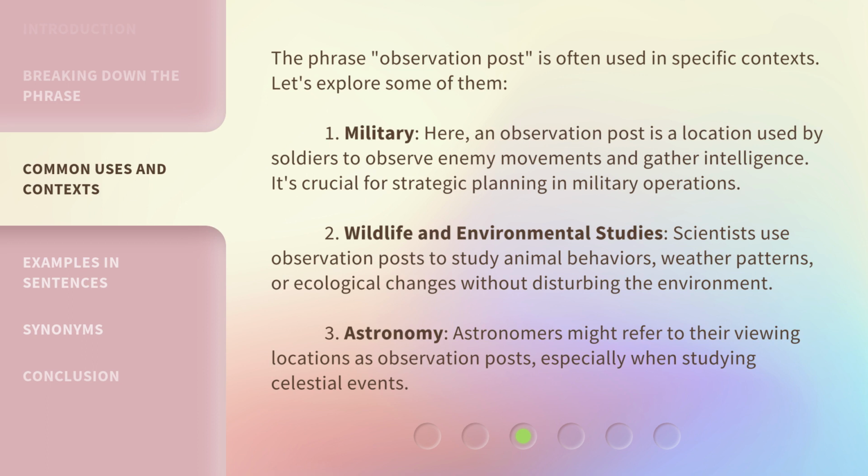2. Wildlife and environmental studies. Scientists use observation posts to study animal behaviors, weather patterns, or ecological changes without disturbing the environment. 3. Astronomy. Astronomers might refer to their viewing locations as observation posts, especially when studying celestial events.